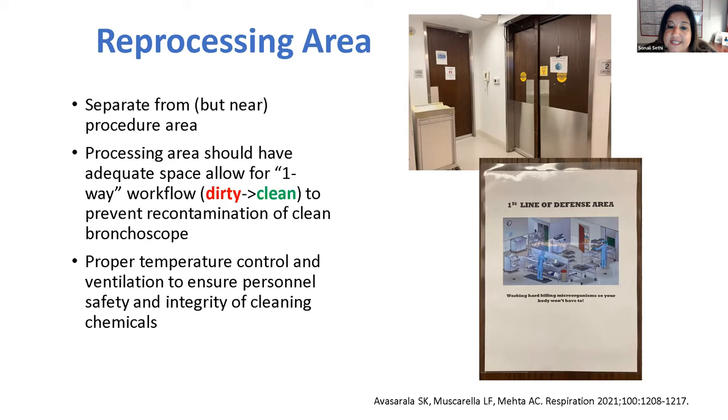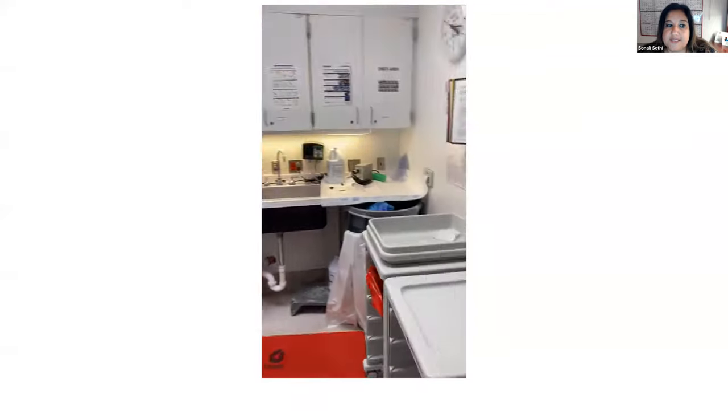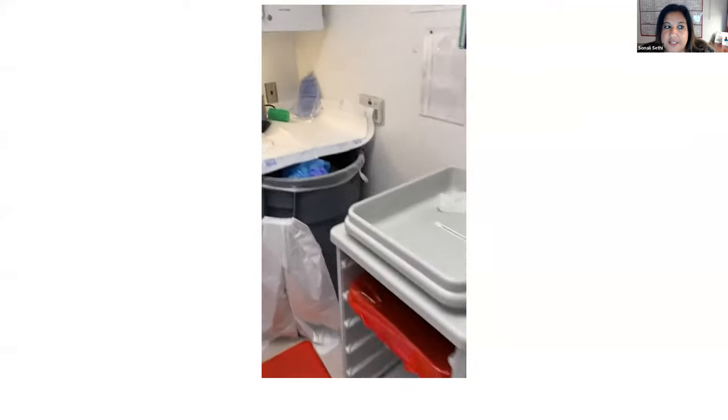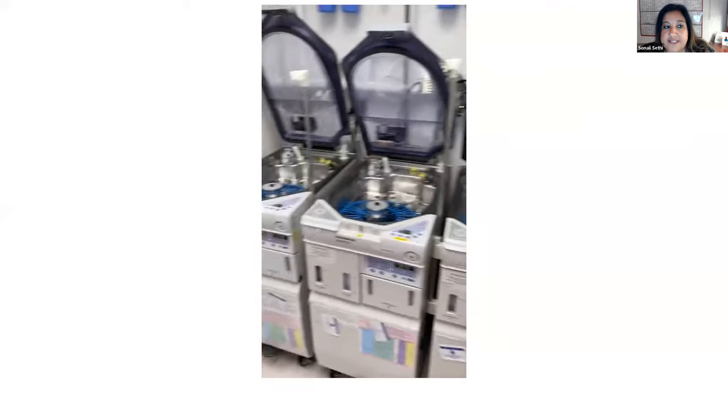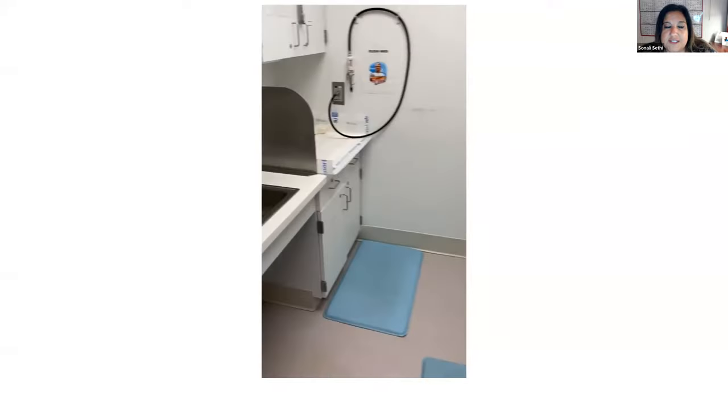And the reprocessing area has to be separate and have proper temperature control and ventilation. This actually is our reprocessing center here at the Cleveland Clinic. And there has to be a separate entrance for your dirty scope. And you actually have to exit a separate entrance with a clean scope. So as you can see here, this is us walking into our reprocessing area. You enter with your dirty scopes first. The pre-cleaning takes place first. You then get to your leak testing, you then get to your high level disinfection.